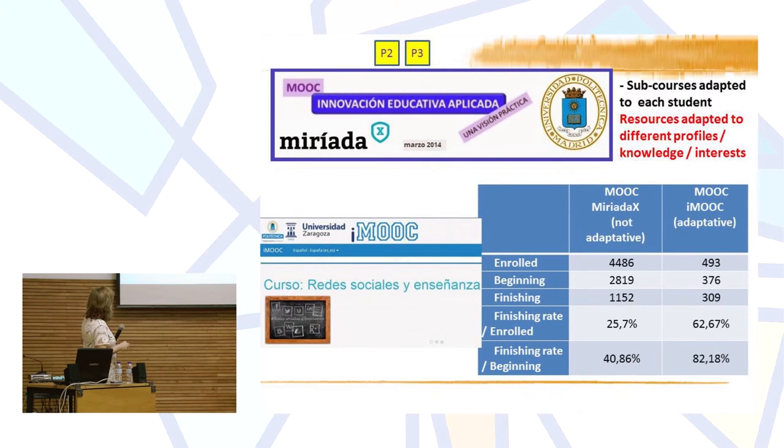Well, you see that most of the participants gave the maximum values, from 3 to 5. 5 is the best value for all of these questions.